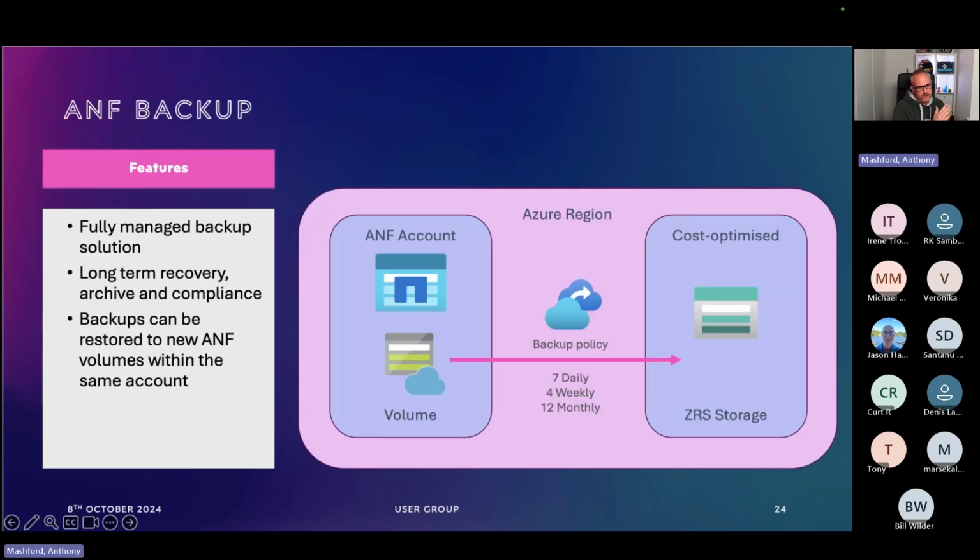One other cool thing which Microsoft introduced a while ago is ANF Backup. It's a fully managed backup solution. It's not part of the Azure Backup Center. It's available within the Azure NetApp Files blade, and I'll go on to show you this in a bit. It's free to use. You don't need to pay to use the backup product. You pay for the storage that the backup consumes, but you don't need to pay a license to use the product. And what this does, it comes along once a day, it hoovers up the snapshots and it drops them into ZRS storage. So it takes them off of the ANF media and then drops them onto blob storage.